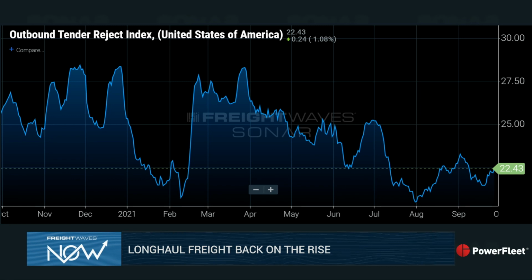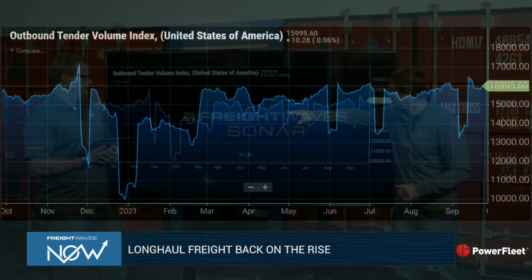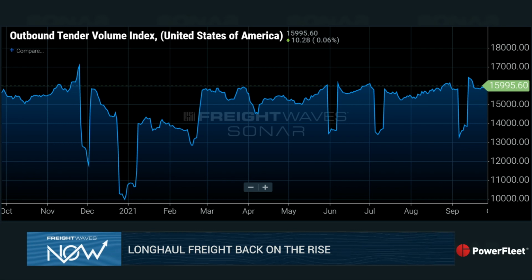Exactly. So 22.4%, slightly up, about 1% higher versus this time last week. So not a lot of change. It's almost imperceptible to people in the market. It really is. So let's look at the outbound tender volume index, a quick look at the demand side indicator, and a totally different picture here in terms of trend.